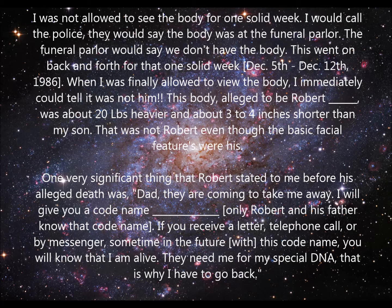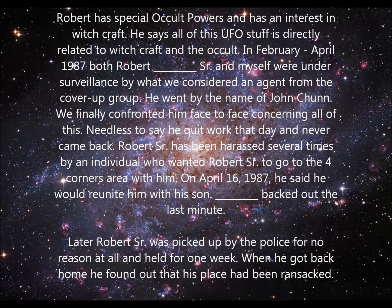If you receive a letter, telephone call, or by messenger, sometime in the future, with this code name, you will know that I am alive. They need me for my special DNA, that is why I have to go back." Robert has special occult powers and has an interest in witchcraft. He says all of this UFO stuff is directly related to witchcraft and the occult.